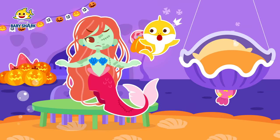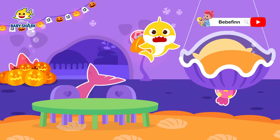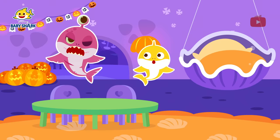Even Mermaid has turned into a zombie. Let's look for Mommy again. Huh, I see a pink tail here too. Mommy? Mommy, please snap out of it. Here, have some medicine.